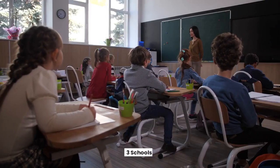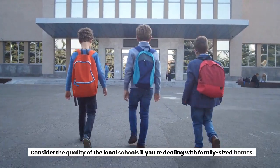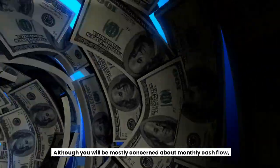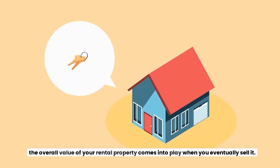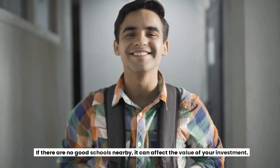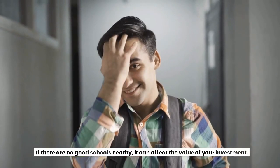3. Schools. Consider the quality of the local schools if you're dealing with family-sized homes. Although you will be mostly concerned about monthly cash flow, the overall value of your rental property comes into play when you eventually sell it. If there are no good schools nearby, it can affect the value of your investment.